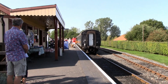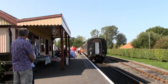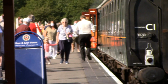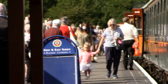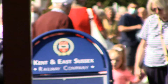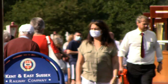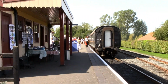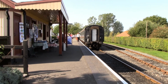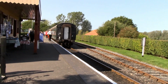Oh, as you can see, a bit more activity now the train's arrived. If you have time, I suggest you look at the hop garden which is behind the toilet block, and also the small hopper's hut. The Londoners used to come down this particular weekend years ago to pick the hops for the Guinness Brewery. Yeah, so we do have some activity. That's the first train of the day.